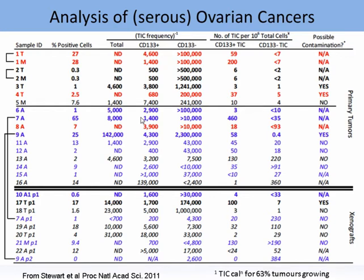The other issue is that it isn't necessarily specific to the sorted population. So here's data for ovarian cancers, where again they use CD133 as a marker, and you see a big difference in the frequency of tumor-initiating cells between the CD133 plus and the CD133 minus population. But you do see situations where the CD133 minus population is actually inducing tumors.